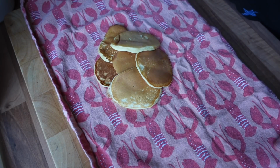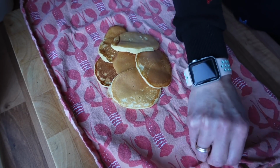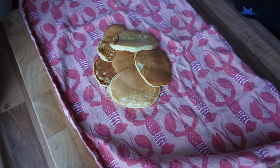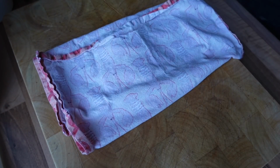Now, to keep them moist whilst you're cooking your batch, you can wrap them in a clean tea towel. It'll keep them a bit warm as well.